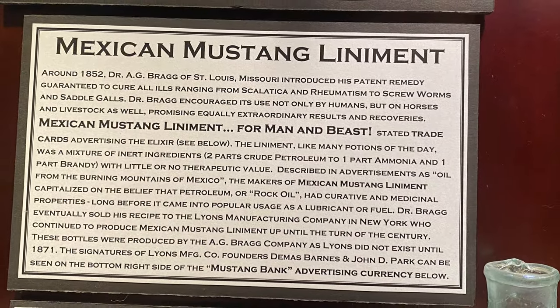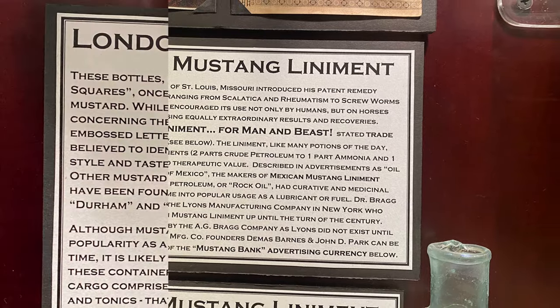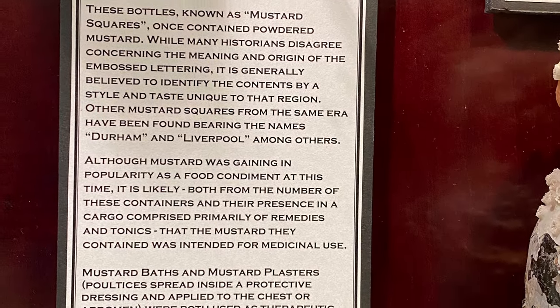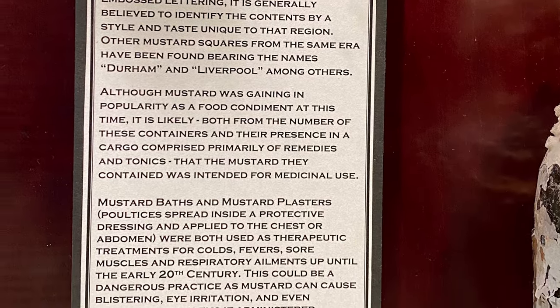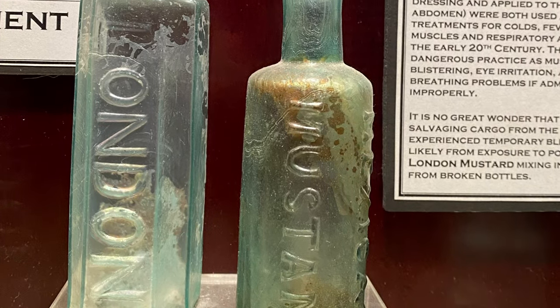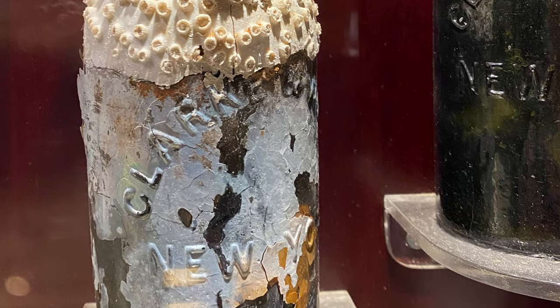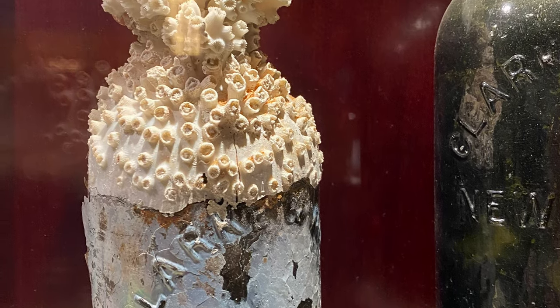Check out the ingredients: 12 parts petroleum, 1 part ammonia, and 1 part brandy. The jars containing the mustard caused the scavengers to actually go blind temporarily. The coral grew really pretty on the end of this bottle. Thought it was really cute.